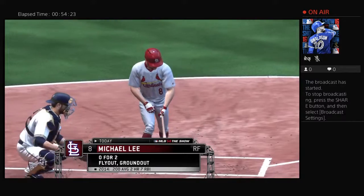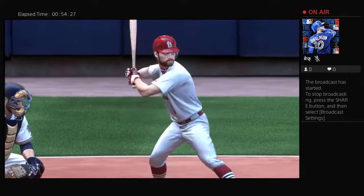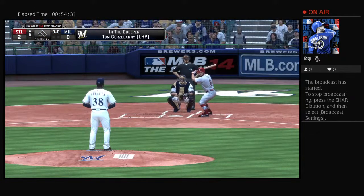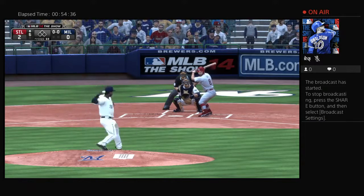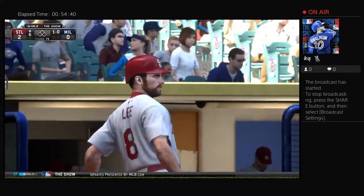Michael Lee will step in now. He's bounced out and flown out in his first 2 plate appearances. And now K-Rod, Francisco Rodriguez, is up throwing in the bullpen. Now look out, as that pitch sends him tumbling to the ground.